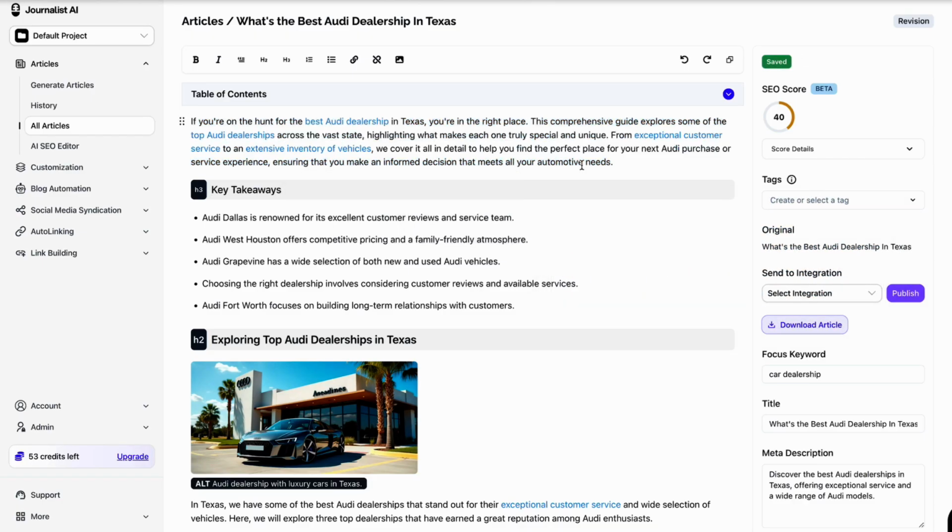Now again, you might be asking, yeah, sure, you can do this manually. Yeah, of course, you can do all this manually, but why would you when you can just save hours and hours on end with AI?